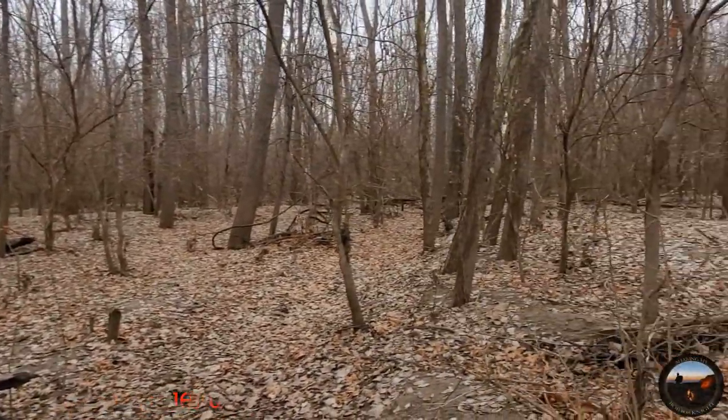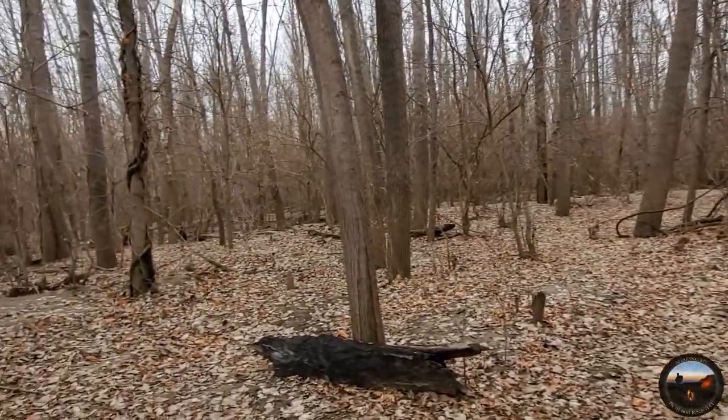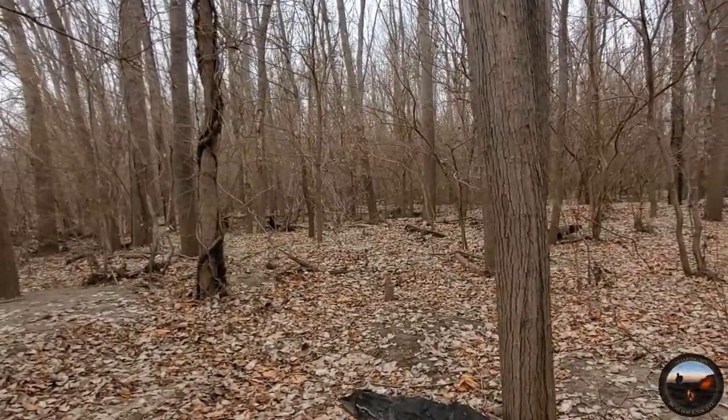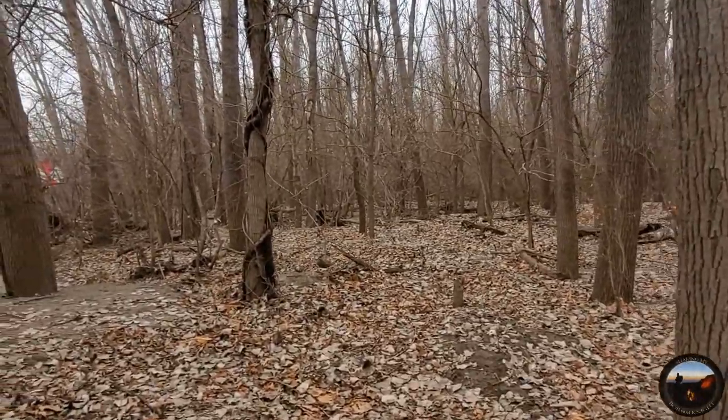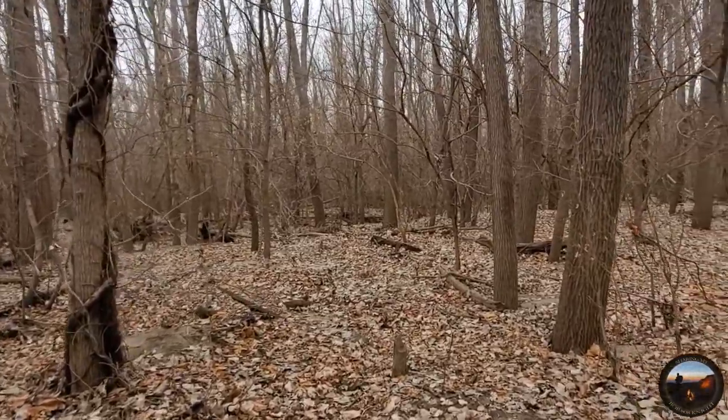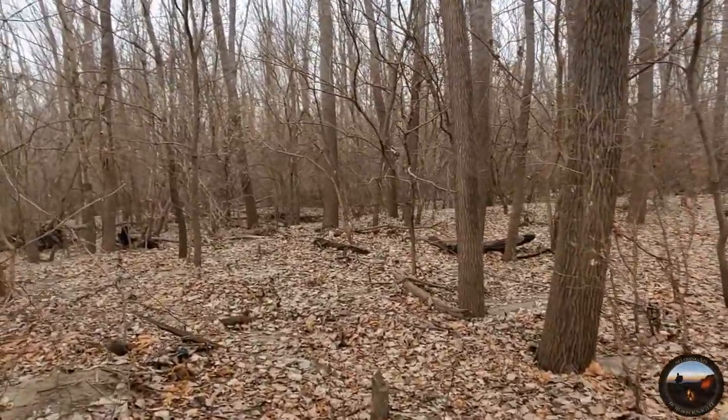Let's go with the weather conditions real quick. 12 degrees when I left the house this morning. It's 29 when I pulled in the parking lot. High of today should be around 33. Slight wind out of the north, not too bad.